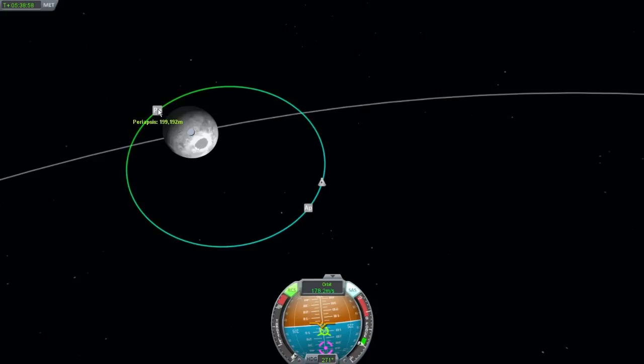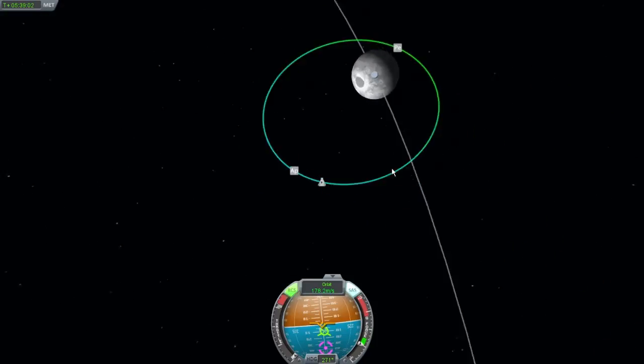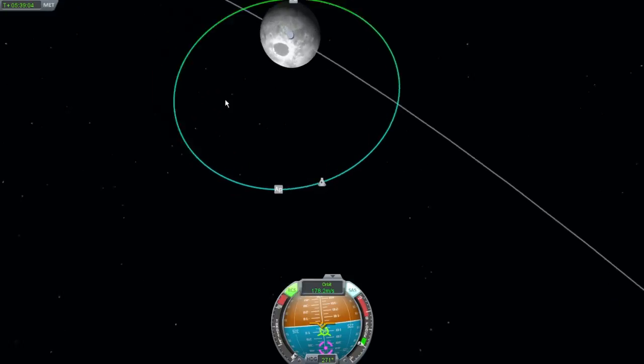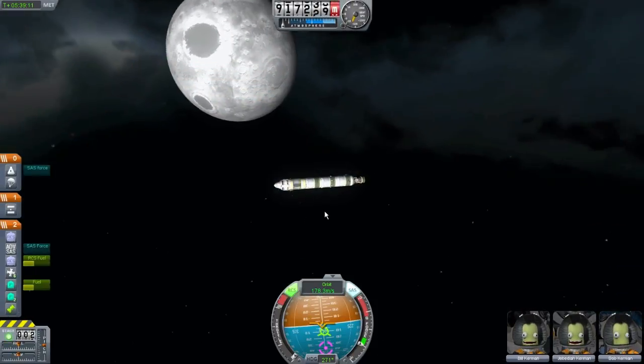All right, 199, 192. Very nice. I suppose we are officially orbiting the moon. So congratulations, everyone involved. Cigars all around. Let's get back into our spacecraft.